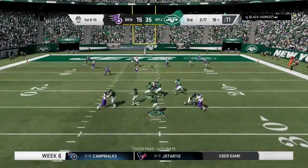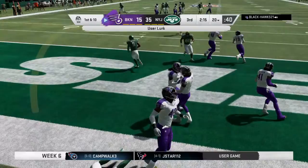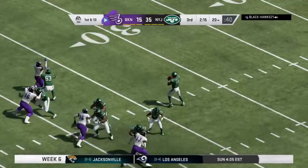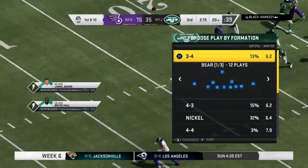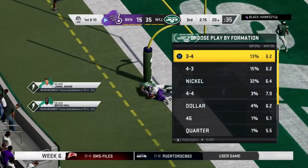From the red zone now, they'll look to throw. And this is going to be intercepted. Read it well, and it's picked. And a big turnover there as his guys will get the football back. Defensively that time, they were in zone coverage.